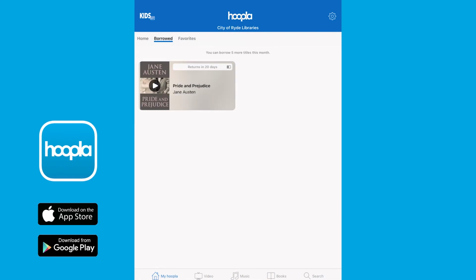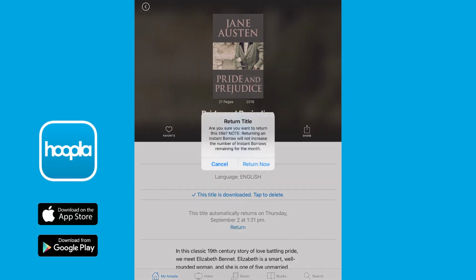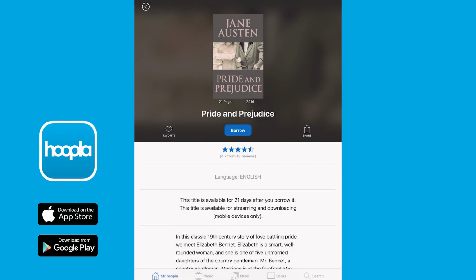To return an item, go into the item information page, press return, and confirm. All items are returned automatically at the due date and will not accrue fines.